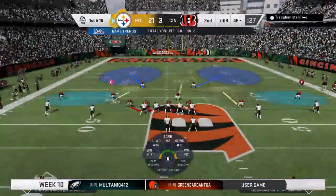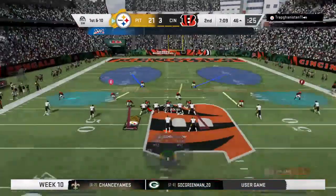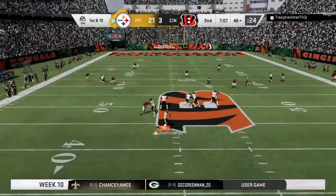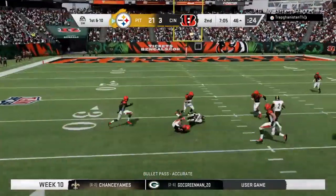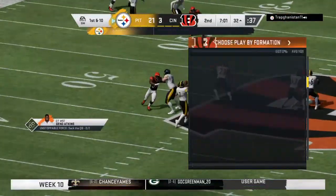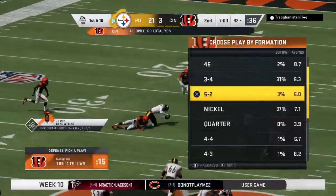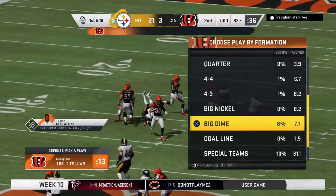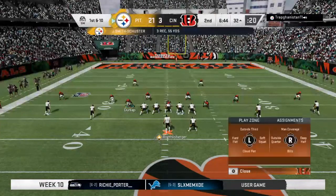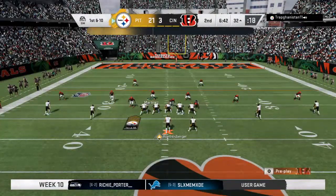Set. 180. 44. Mike 54. Man, I got you. Now Roethlisberger on first down. Open man completes it to Smith-Schuster. It's a Pittsburgh first down, a gain of 13. From the 32 now, here's 1st and 10.